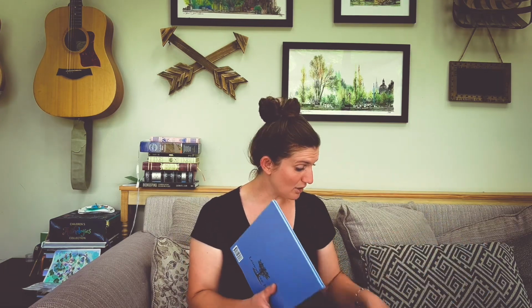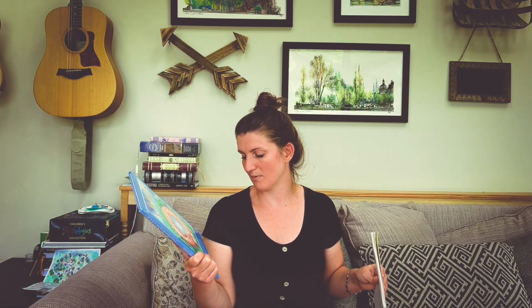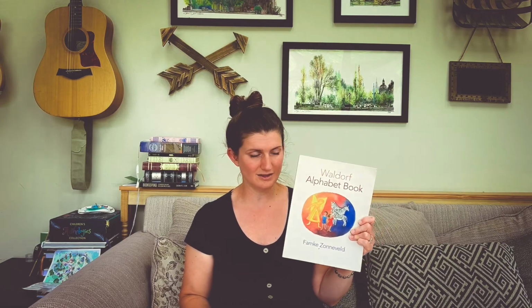The other things, I had bought these two books because I didn't know, and I bought these ones secondhand. This is LMNOP and all the letters A to Z. These are poems by Howard Schrager with illustrations by Bruce Biscoff. That's this one. And then I also have Waldorf Alphabet book, also bought secondhand, by Famke Zonneveld.